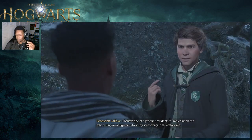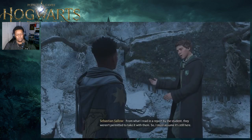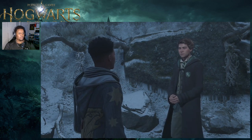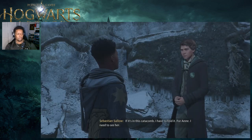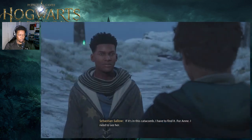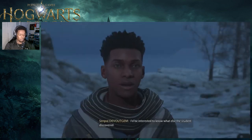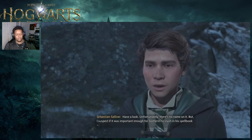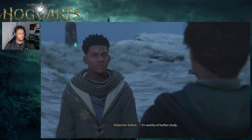Sebastian, that relic you mentioned. I believe one of Slytherin's students stumbled upon the relic during an assignment to study sarcophagi in this catacomb. From what I read in a report by the student, they weren't permitted to take it with them. So I must assume it's still here. As I mentioned earlier, this relic grants its holder the power to reverse dark magic curses. If it's in this catacomb, I have to find it. For Anne, I need to see her. I'd be interested to know what else the student discovered. Have a look. Unfortunately, there's no name on it. But I suspect if it was important enough for Slytherin to stash in his spellbook, it's worthy of further study.